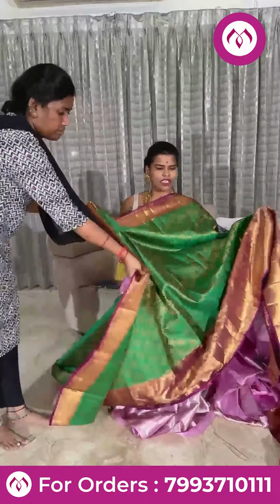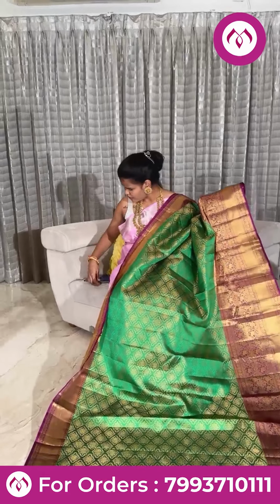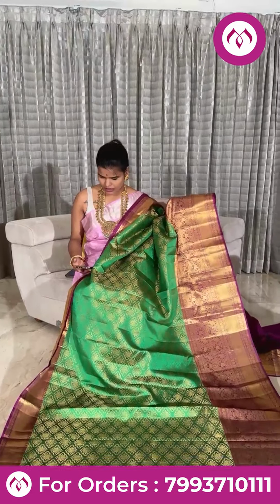This is a bottle green, ma'am. This is a bottle green with contrast purple color border. The price of the saree is 28,500 and the offer price is 18,500, ma'am. Pallu and the blouse.